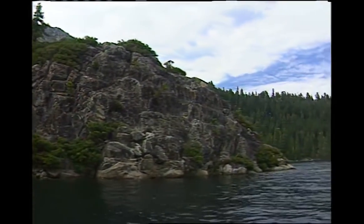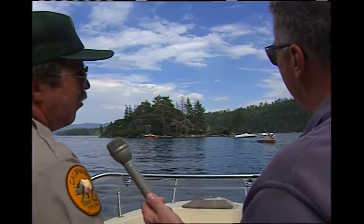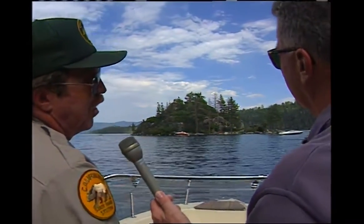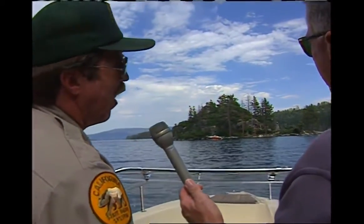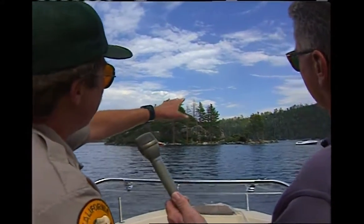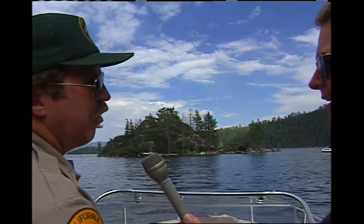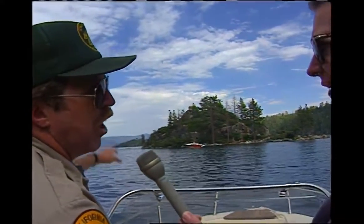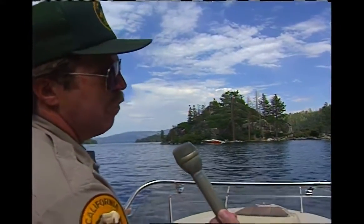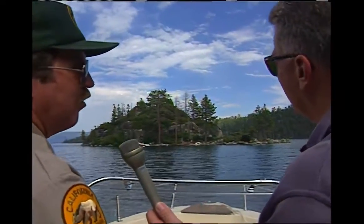Now, why is there only one island in Lake Tahoe? Well, the average depth of Lake Tahoe is about 900 feet, the deepest point 1,645 feet. Here in Emerald Bay, when the glacier came through, you can see the sides of the bay itself were formed by glaciers, and the glacier overrode this really solid, resistant piece of granite that was right here in the middle of the bay. So when the glacier came through, it just went up and over. Up and over and scoured out around the sides of this rock outcrop and didn't actually remove it.